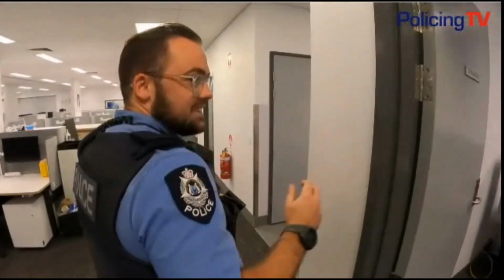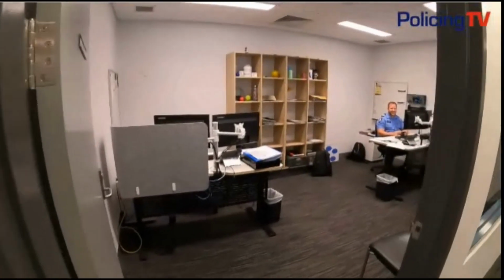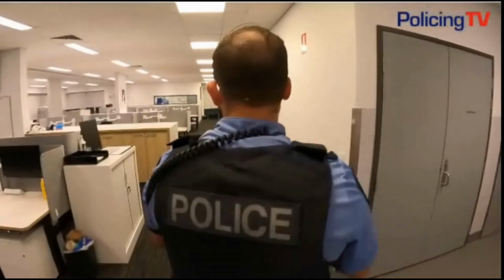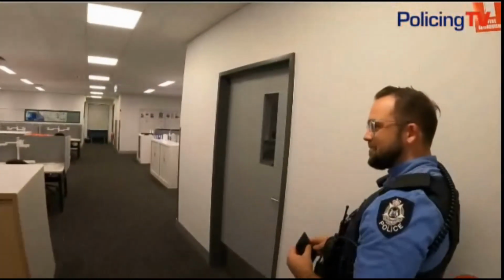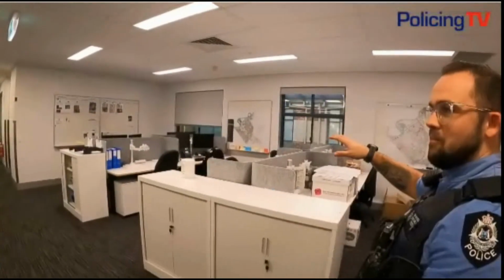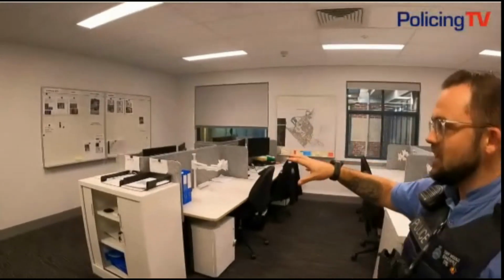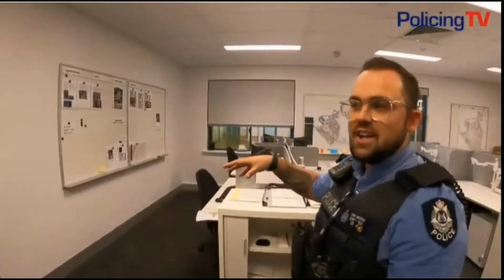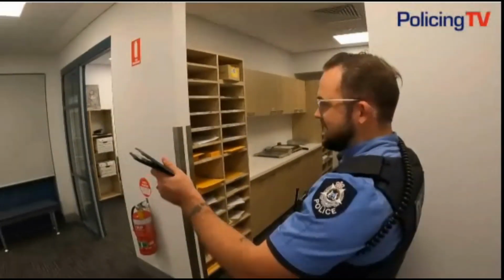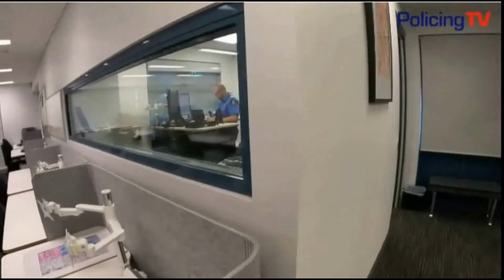Through here is the sergeant's desk. In here, they give us all the advice that we can get and more. We come through here. This is where our admin and our CCTV policing work. So they'll go through and try to identify people through CCTV. This is where they work. Our OIC and detectives office through here.